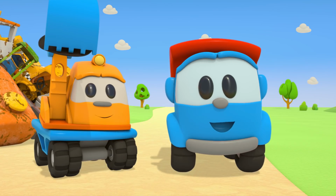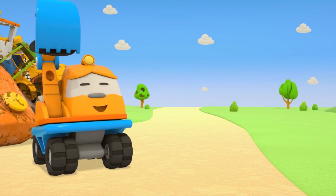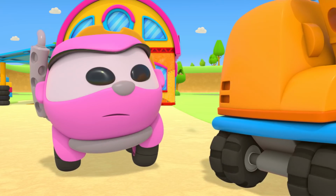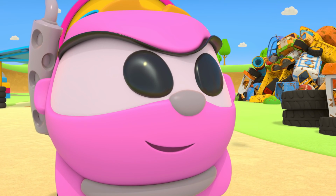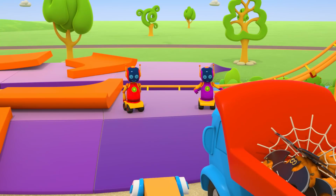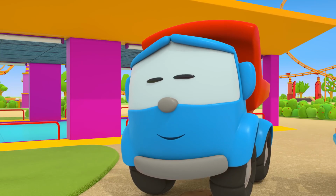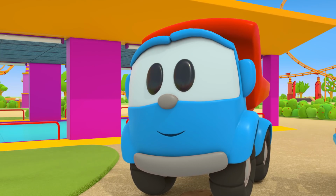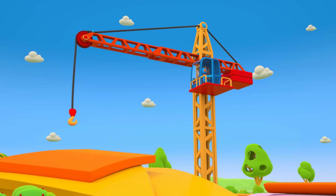And the cars are taking pumpkins to the fair, too. See you, Lea. We've got a job to do. Well, okay then. They're doing something important. They're building their own ghost train. The robots are here already. The crane is lifting up the heavy panels.